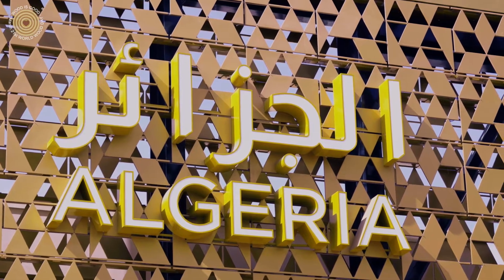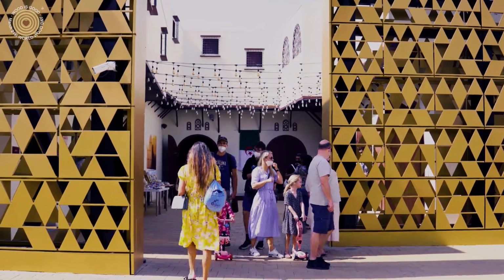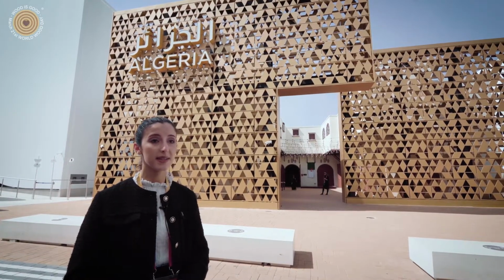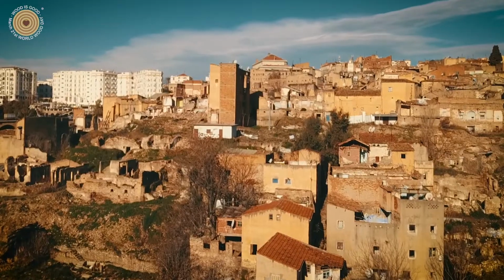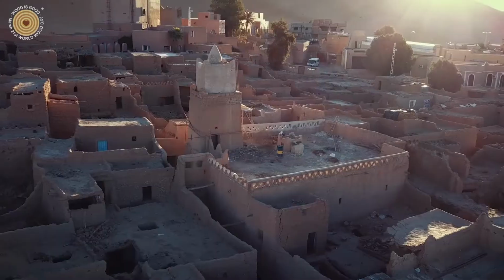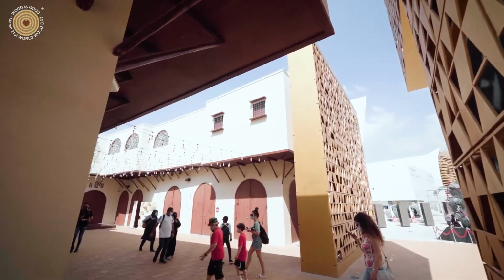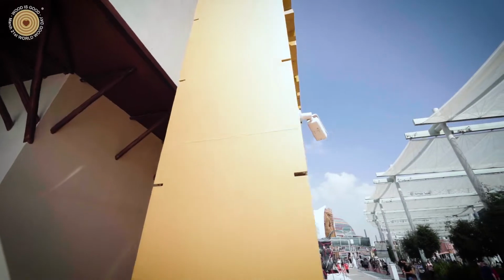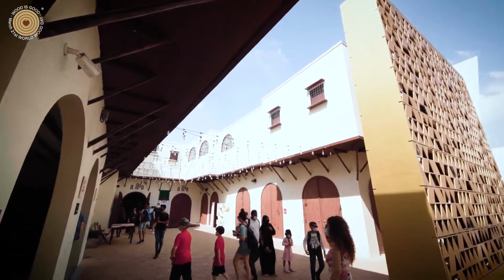We wanted to represent first the country with its architectural heritage by representing Casbah, which is one of the very ancient neighborhoods in the capital city, Algiers. Casbah has a special style, architecturally speaking. It has a Moresque style influence with an Ottoman influence as well. So usually the houses have this very large patio in the middle of the house. It comes as well sometimes with a fountain in the middle.